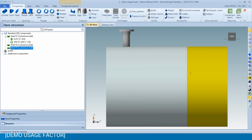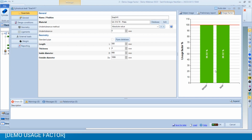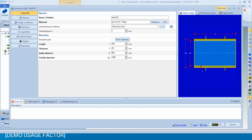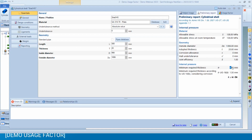But if we dig deeper, we see here that we have this component that is using almost all of its material, and the same goes with this one. But if we check this one, you see that we are wasting a lot of material. This is how the maximum allowable pressure stacks compared to the design pressure. So it's a ratio between the two pressures, and we are actually using only 20% of our maximum allowable working pressure. So this happens because I have a thickness of 20 millimeters compared to the minimum thickness of 4 millimeters.